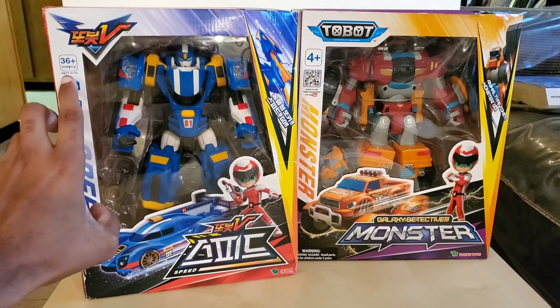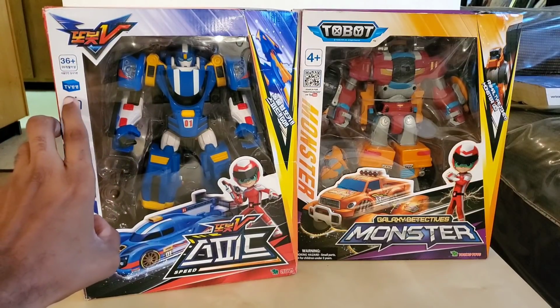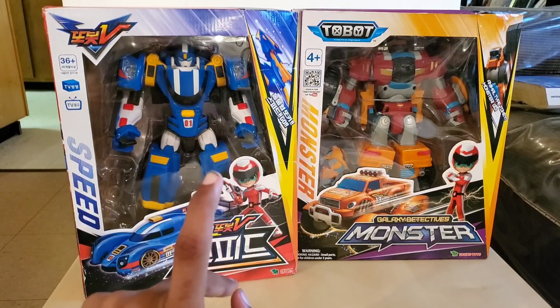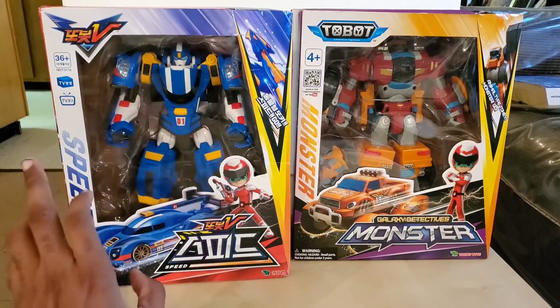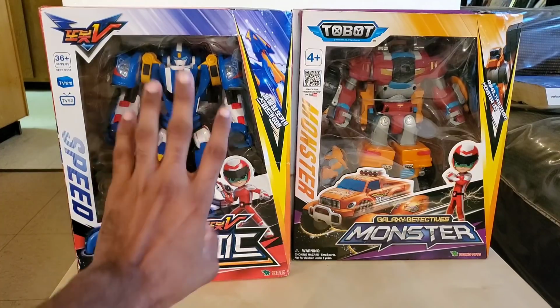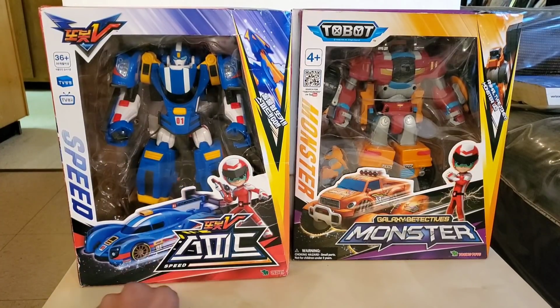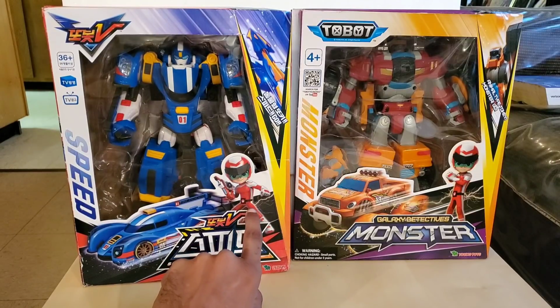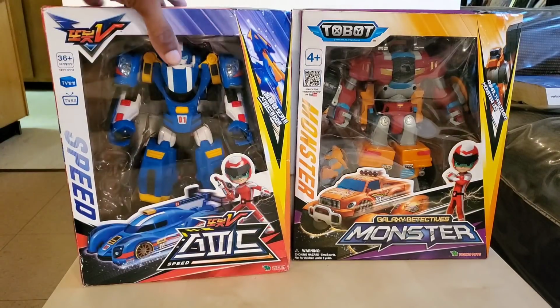36 months and over. TV broadcast. It's only available on MeWatch and Toggle, which is based in Singapore. In the US, it's on YouTube and Netflix. The character's name is Speed. We have the robot mode here. We have the vehicle mode there. This character's name is Tyler. He's about 9 years old.